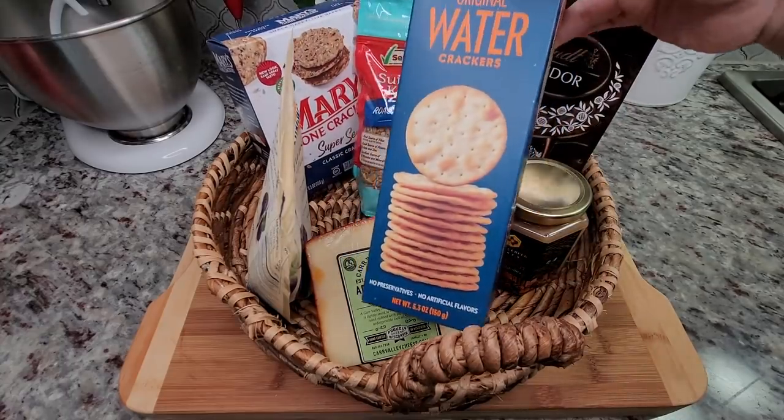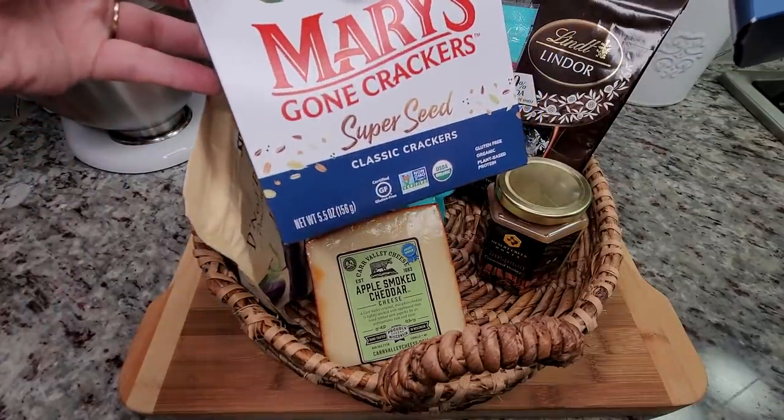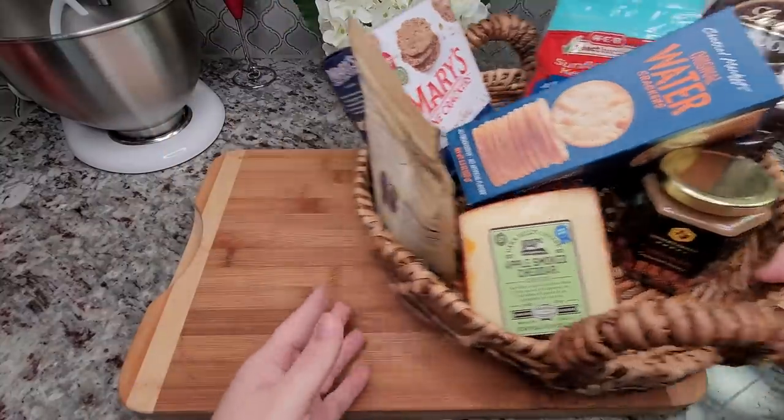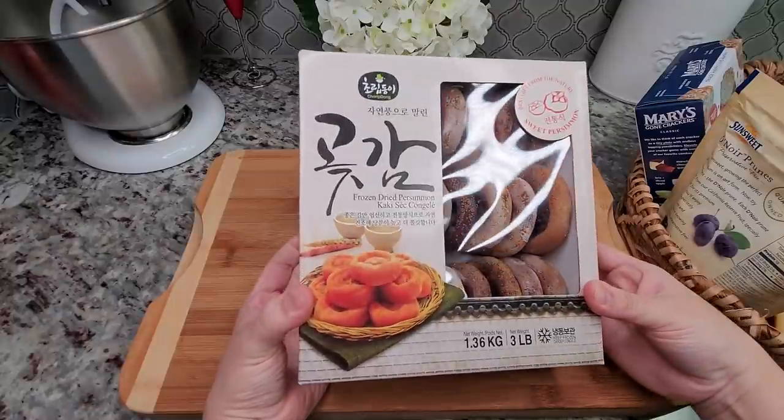Now, depending on the type of drink or champagne you're going to have, you could probably research what pairs well with it, but I'm sort of just putting this together so I can celebrate today. I also have some dried persimmons that I'm going to add to the cheese board and just make it work. So here we go.